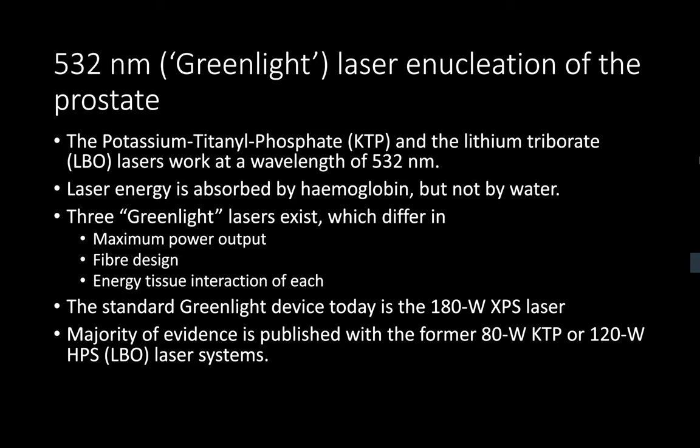Comparing the different types of green light laser, the 180 watt, 120 watt, and 80 watt, what's the advantage of having the latest 180 watt XPS? So this will provide more energy, which will cause better tissue ablation, better hemostasis, and shorter operative time. Because one of the main disadvantages of the previous generation of green light laser prostatectomy is that it takes a longer time. Most of the time, the hemostasis is very good. It can be considered for patients who are using anticoagulant medication.